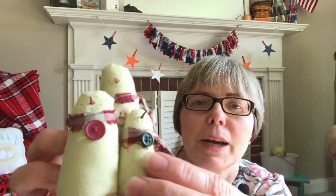Got some more snowmen. These little guys are so cute. It's all connected in one piece, and there's 3 little snowmen, maybe a daddy, mommy, and baby snowmen, and they each have a little button on them and a little scarf, and I love their little faces. So those will go up in January after I take everything down from Christmas. And this also is a snowman item.